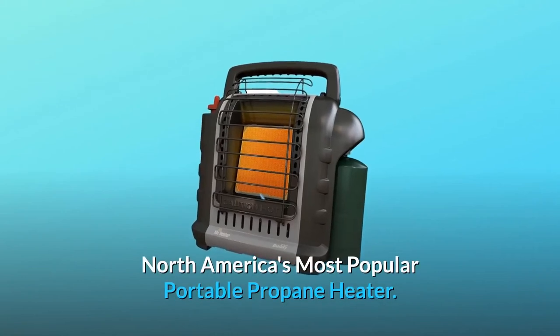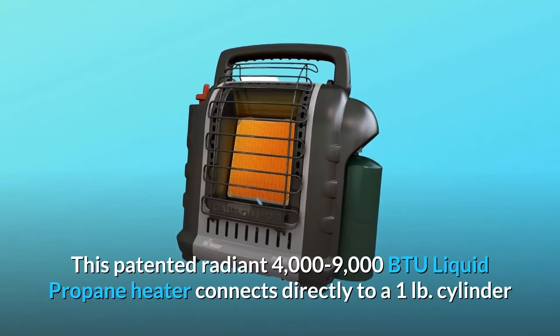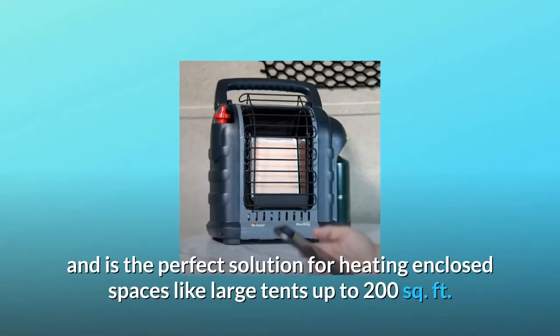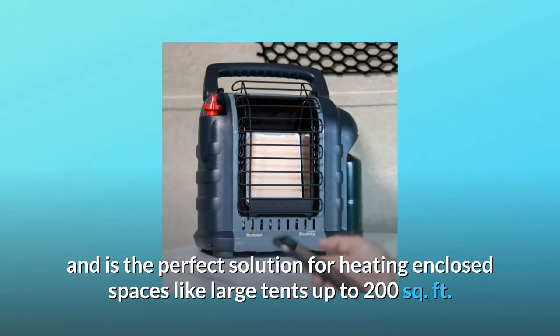North America's most popular portable propane heater. This patented radiant 4000 to 9000 BTU liquid propane heater connects directly to a 1 lb cylinder and is the perfect solution for heating enclosed spaces like large tents up to 200 square feet.